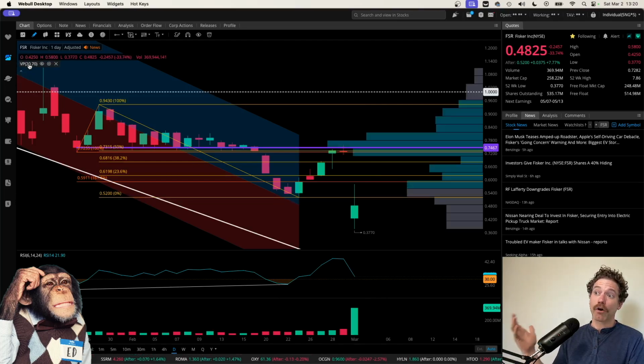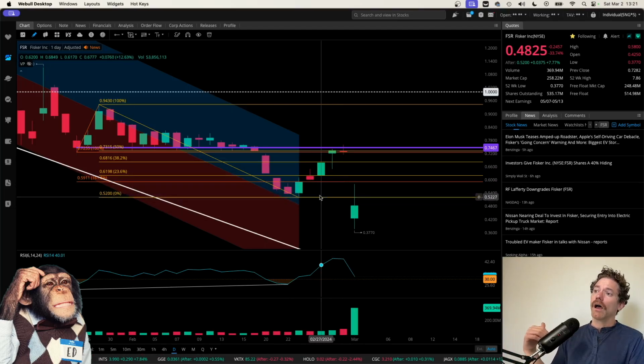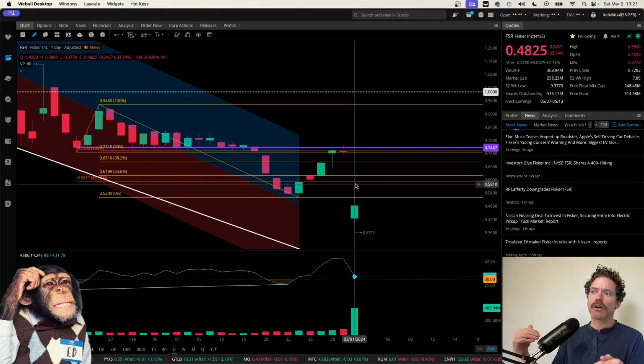If we do throw that volume profile back up, we do see consolidation there, especially with the wick from Friday overlapping with that. There's even more resistance there. Clearly, we need to be getting back above 52 cents and closing above that level, not wicking above it and closing below. And then moving higher than that, the high on Friday was 58 cents. So that is going to be a key level to be closing above. We need to reclaim that with strength, getting back above it.